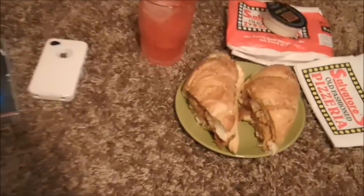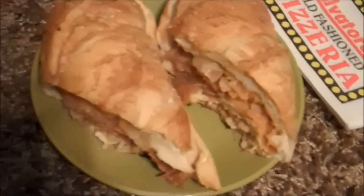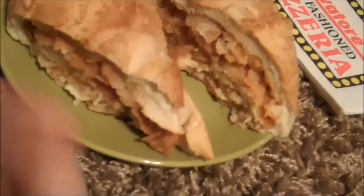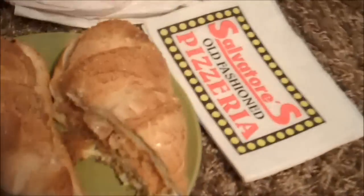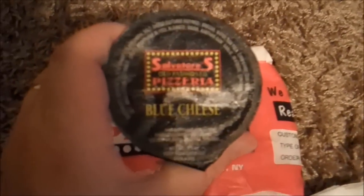Okay, so right here I have my food for the night. I got a chicken finger sub with provolone cheese. The chicken fingers were actually dipped in buffalo mild sauce. There's provolone cheese and bacon on there, and it's very good. It's not very healthy. And then I have some blue cheese here on the side that I'm going to add to it. It's very good, though.